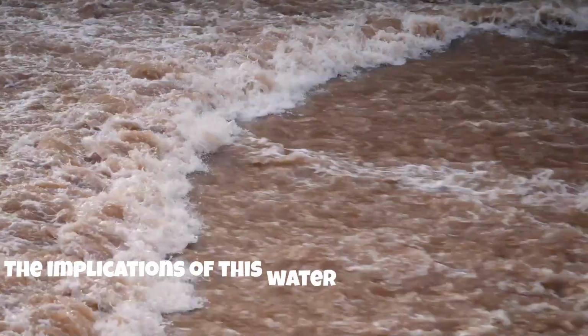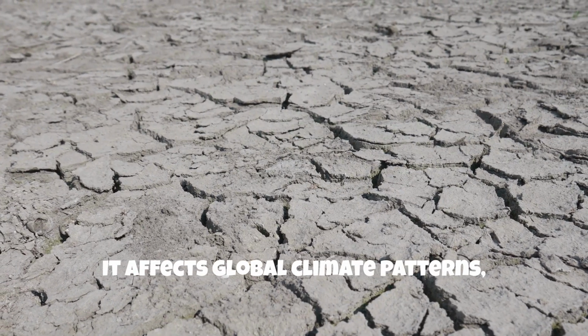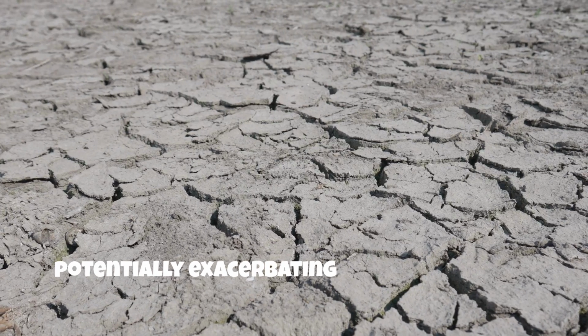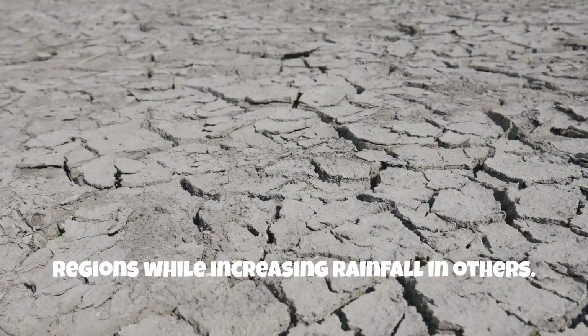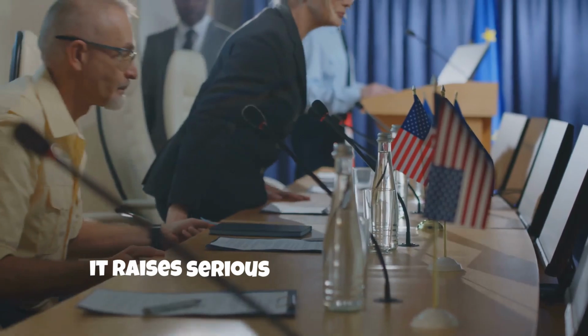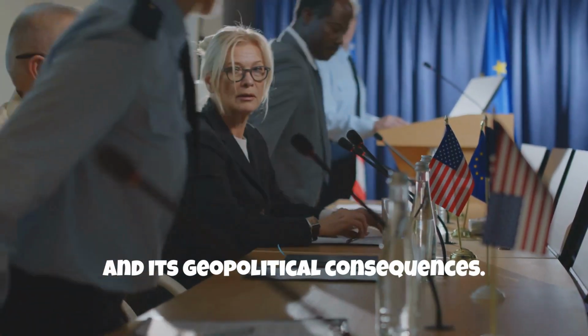The implications of this water war are far-reaching. It affects global climate patterns, potentially exacerbating droughts in some regions while increasing rainfall in others. Moreover, it raises serious questions about the ethics of large-scale weather manipulation and its geopolitical consequences.